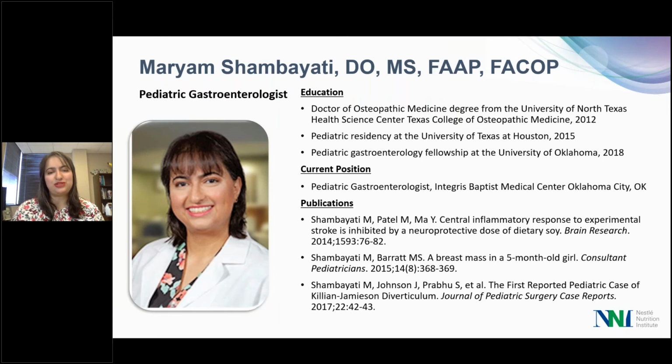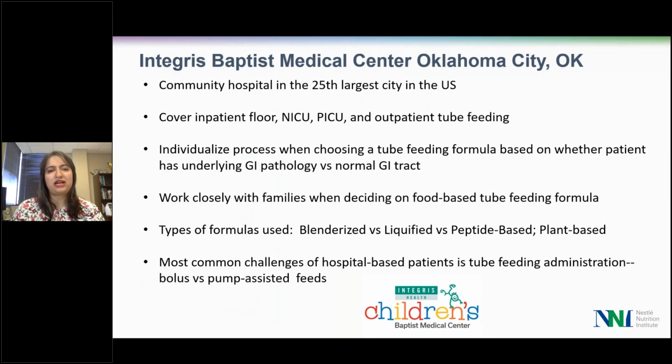I then moved to the University of Oklahoma to complete my pediatric gastroenterology fellowship, and I joined a private group in Oklahoma City with the Integris Baptist Medical Center. So we are a community hospital located in the 25th largest city in the United States. And prior to opening up, we basically just had the university as the only GI group in the state. And so this has greatly increased the access for patients in the state.